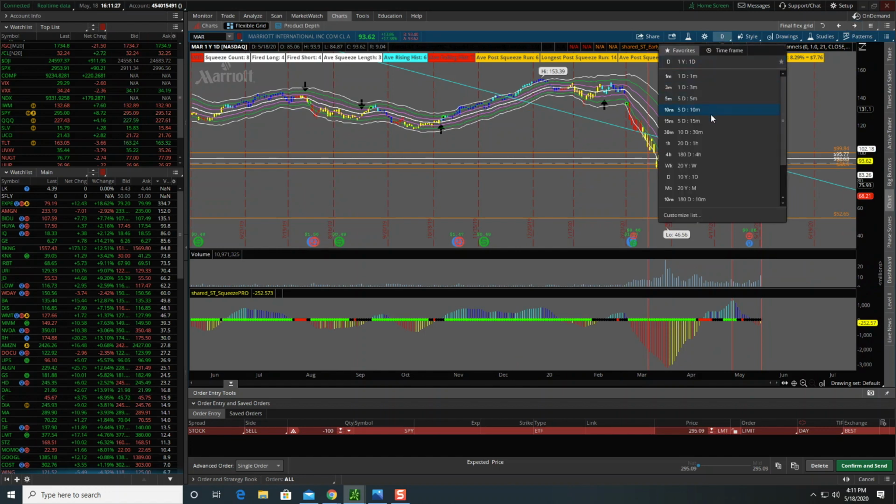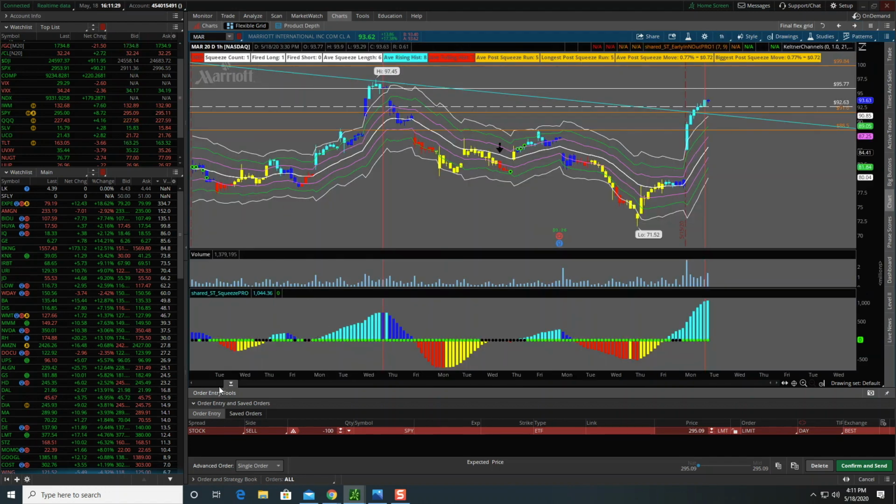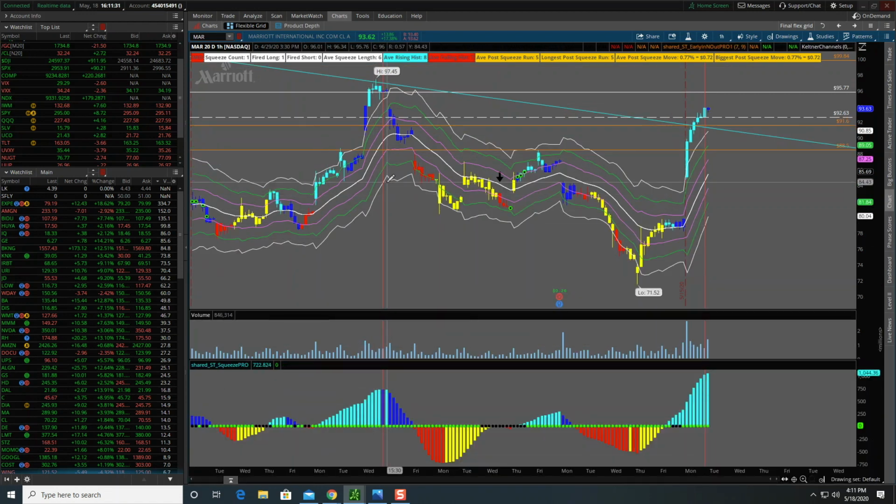This is the chart I want, hourly. Here's the last time it had a gap up like it did today and got outside its 3 ATR channel. That means average true range. This is the 21, which is the mean. We're way above it, but we're way out of the whole channel in general, period.